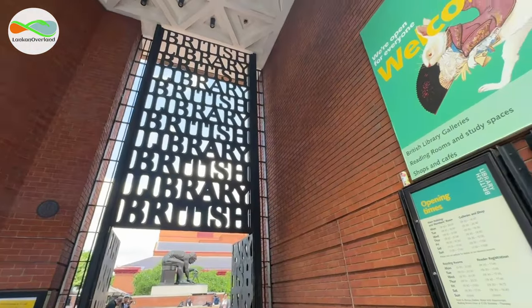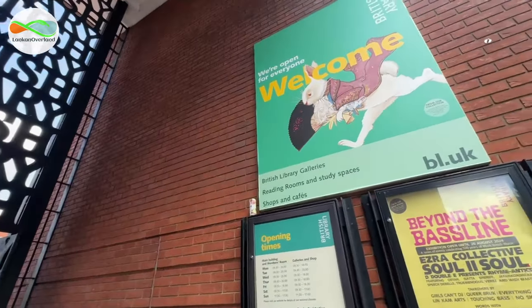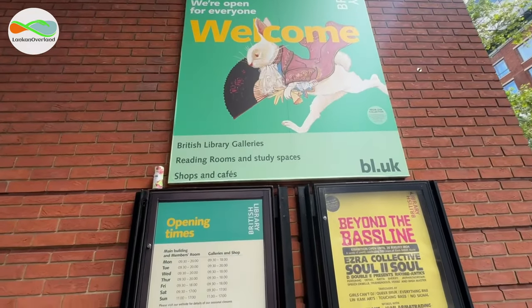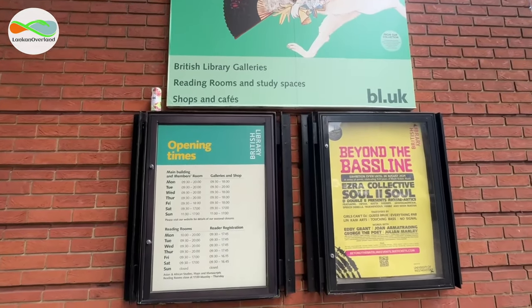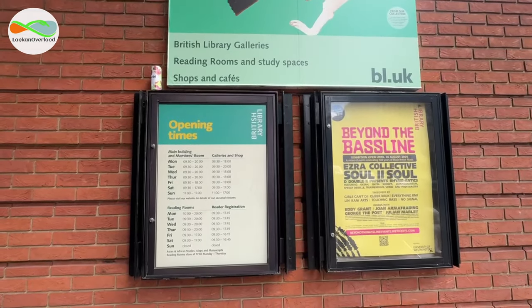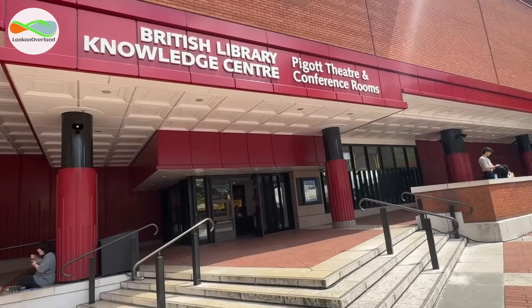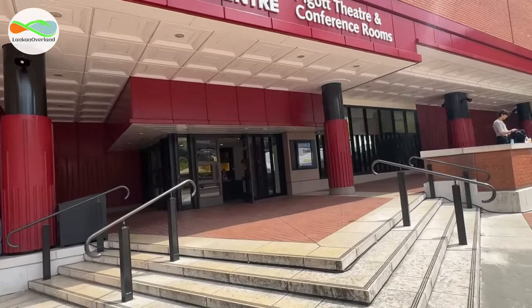So if you are passing through London or have any interest in books, we highly recommend to visit the British Library. But make sure to refer to the website for opening hours that may differ according to their building opening, reading rooms and reader registration opening times.